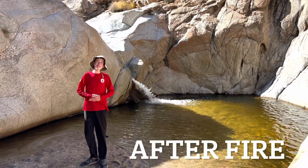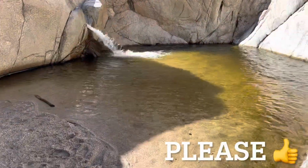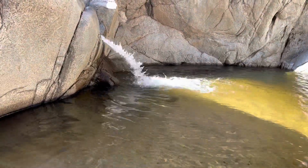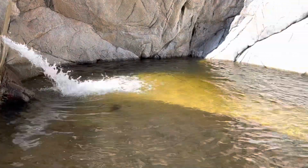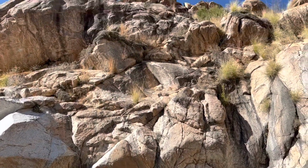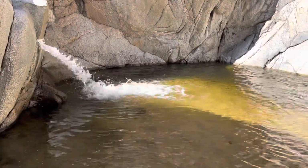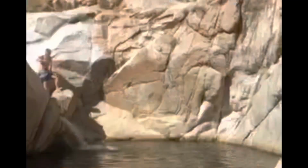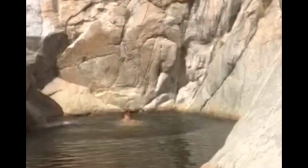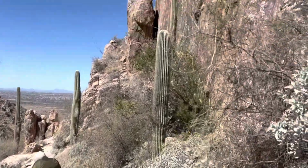Before that fire, you could get in the water and it was nice and deep. After the fire, though, it's filled in with all the sediment. Feel a jump from there into this water. Pretty shallow now. That's deep right there. So that's Romero Pools Trail. Let's head back out. Check what we saw on our way out, though.